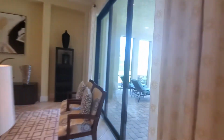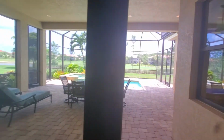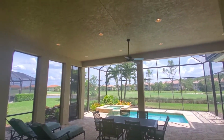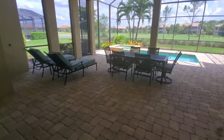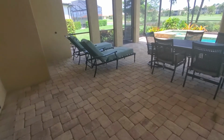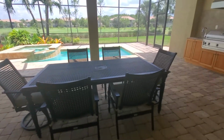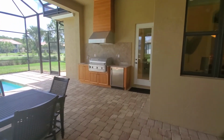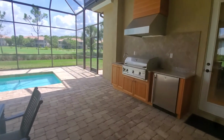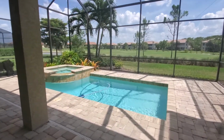Now we're going to take a look outside. Huge space under truss here. You could fit a small living room in here. So plenty of room out here for seating. Got your outdoor kitchen. Tons of entertaining space. And then you have your pool and spa.